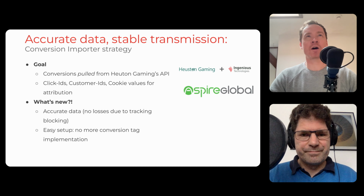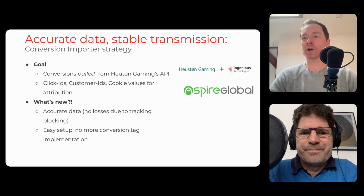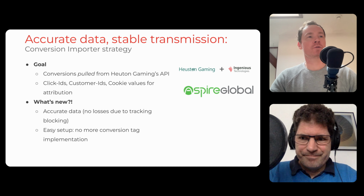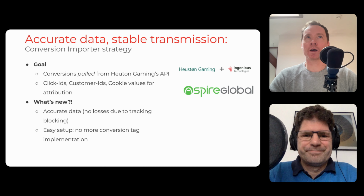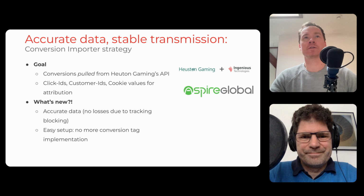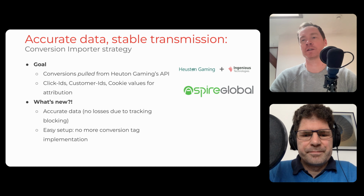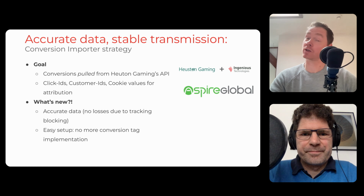And this allows us to be asynchronous and totally independent from all of these browser side effects. So having the data exchange server side, we are able to be asynchronous. Once the process is stopped, it's no problem for us, because if everything is running we can start collecting the data again. I think we are more deeply connected with our clients, and it reduces data losses. Also the setup is easier than before because the conversion tag is not involved, and we can work directly based on the APIs provided by our clients that allow conversion pulling.